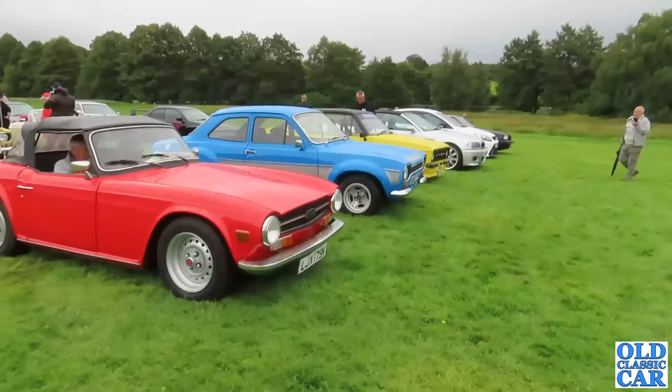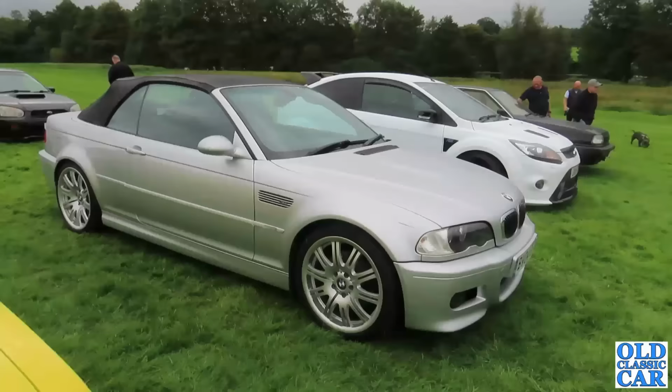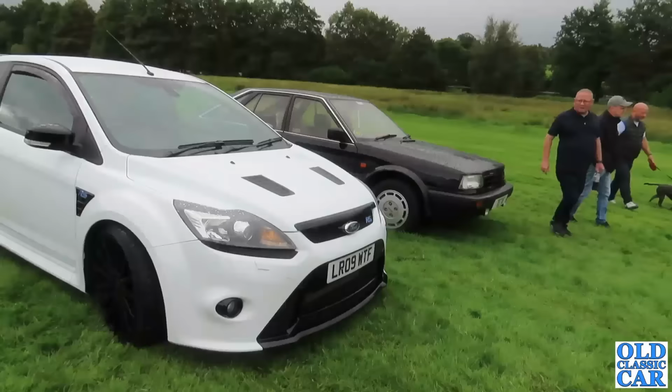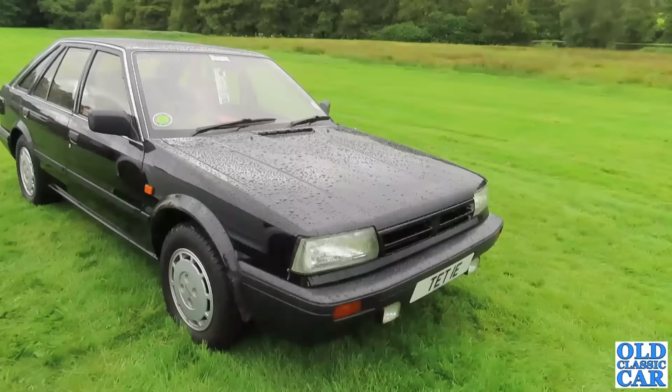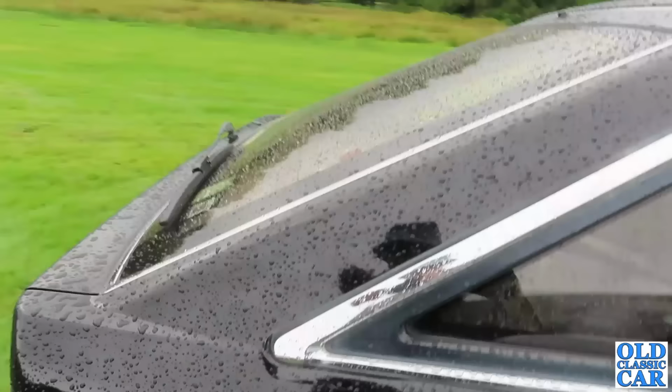1970s here too, the TR6, the latest example of the Mark 1, and of course the Mark 2 Ford Escort. We've got the E46 Cabriolet, the BMW, the last good looking 3 Series, I think. And on the end here, a Nissan Bluebird. Yeah, Nissan Bluebirds, there's a car you don't see too often now. Occasionally you see the turbo versions, but not so often. The regular road going cars. This is a 5 door hatch.